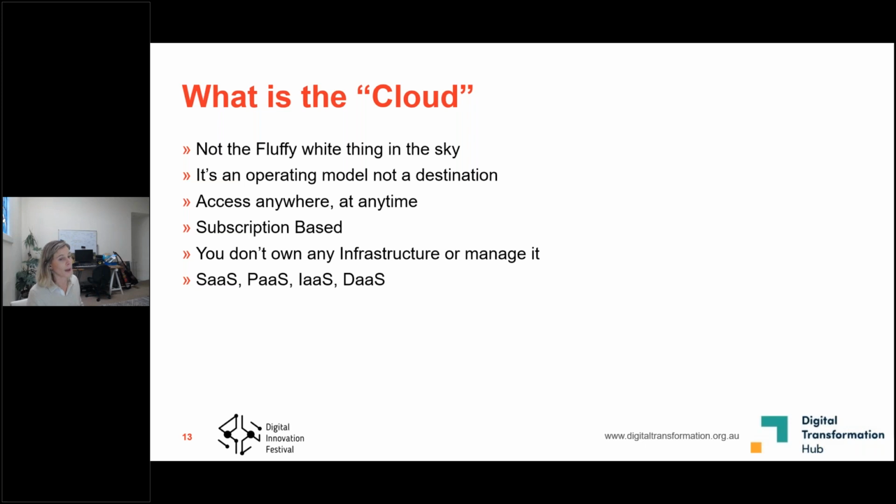It is subscription based, so it's similar to your Netflix. Hey, I want to get lots of videos and TV series, so I'm going to sign up to Netflix, and you log in and you get all this, like a service catalog. Same with Microsoft. You log into your account and you get all these apps like your Outlook, your Teams, SharePoint. We'll go into that a bit later.